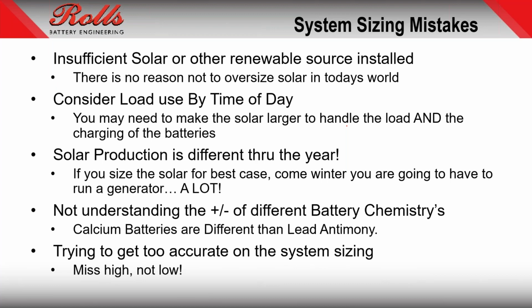It's free energy. Once you buy it, it's done. All you have to do is wash it off every once in a while, squeegee the panels off, and you're good to go.